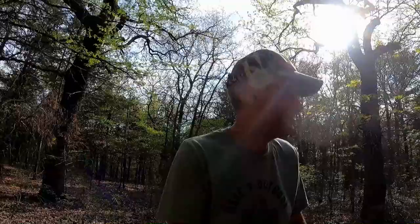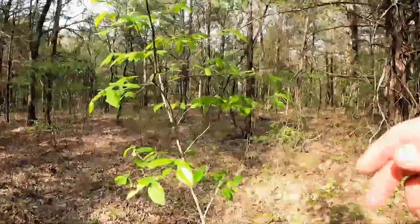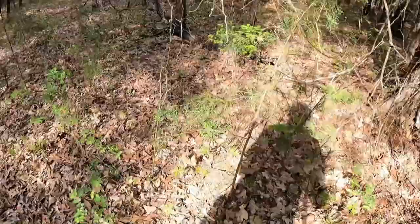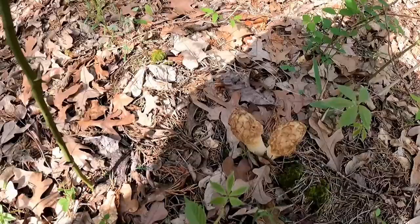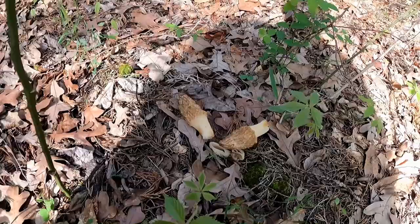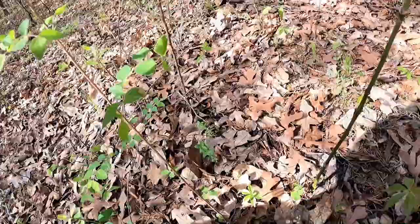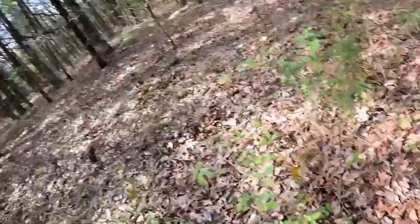I don't see any more just right here. So, all right, let's go up to these two. Now, I saw these from a pretty good ways back. Kneeling down and kind of staring ahead, I could see them sticking up above the leaves and stuff over here, which a lot of times that's how you find them. These have been up for a few days. They're dry, but put them in water, soak them overnight. Salt water is what I do. And they're just as fresh as the other.